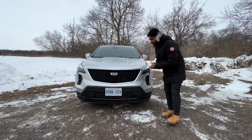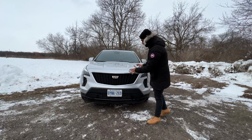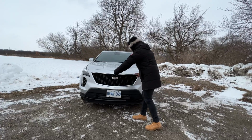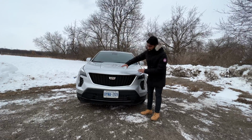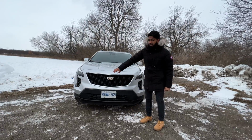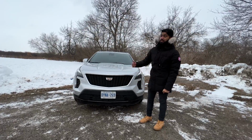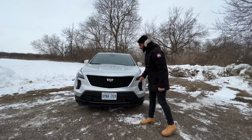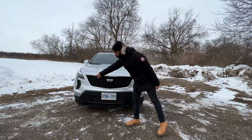So from the front of the XT4, it's a beautiful design. I like the fact that the whole grille is on a bit of an angle. It's going upwards. That looks really nice, and then the whole hood sort of peers down, which is very nice. We've got this nice big Cadillac logo right over here, and then the blacked out grille, which is specific to the sport trim level. In the luxury and the premium luxury, it's not blacked out. I believe it's silver. And then we've got this nice little chrome outline around it.